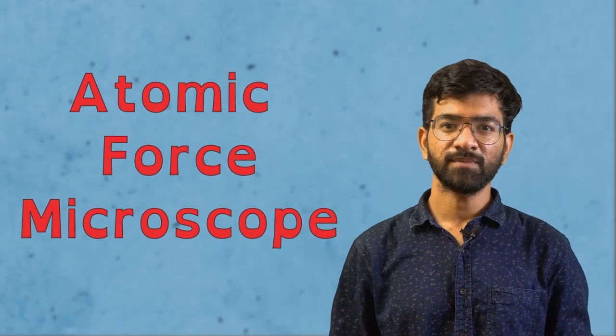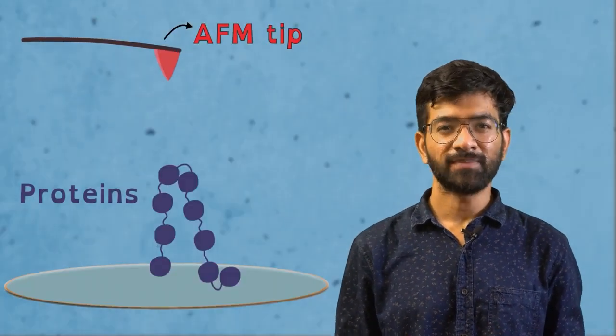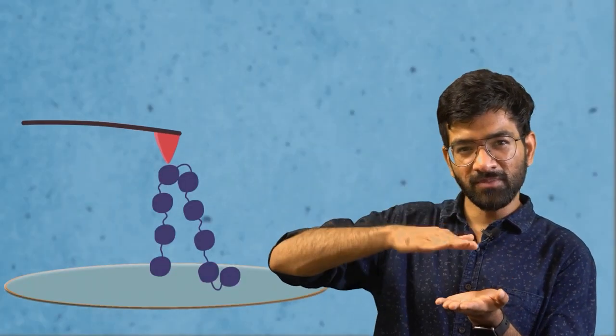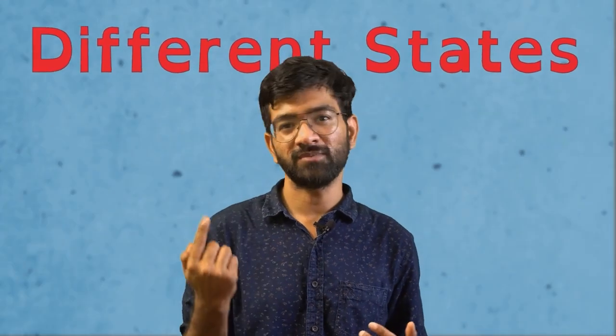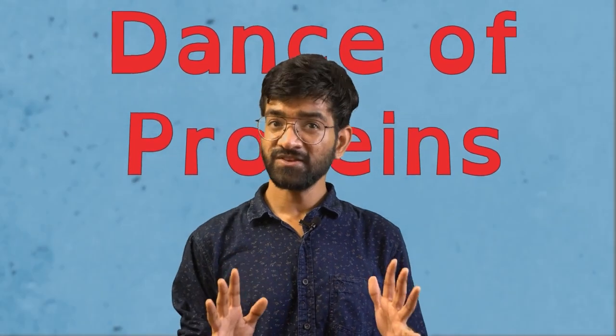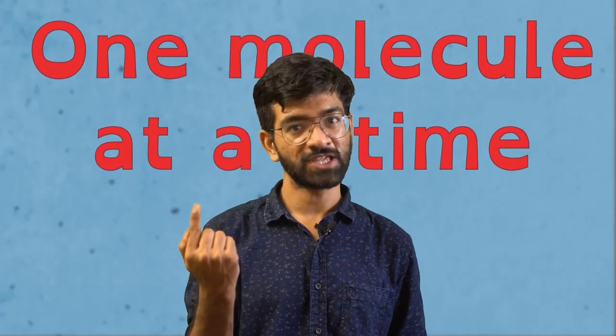That's where tools like AFM come into play. With the AFM tip, I can delicately interact with a single protein molecule, just like a nanoscale puppeteer. I can pull on a single protein molecule to watch it unfold, and then release the force to watch it refold. As we apply and release force, we can get a glimpse of different states of a single protein molecule. Through the AFM, I get to witness the fascinating dance of proteins. It's a dance of one of the most interesting molecules of life. And I am on a journey to uncover the mystery of proteins, one molecule at a time.